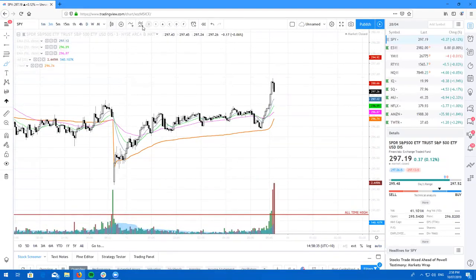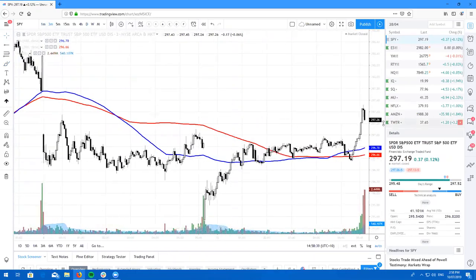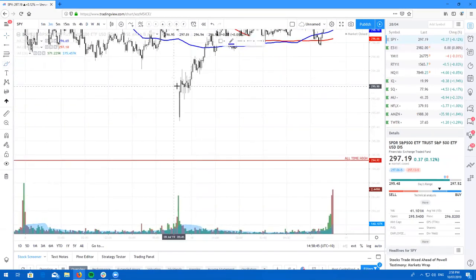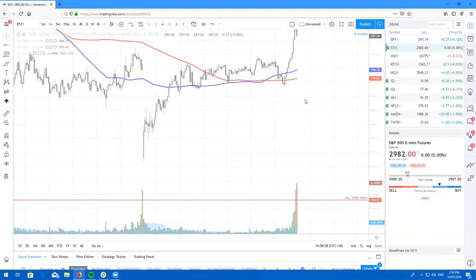huge volume coming in right at the open. And we just had this cute little bullish flag pattern happen right here. So I personally didn't play this on the SPY, but I'll take a look at the ES E-minis futures. This is exactly how I played it.